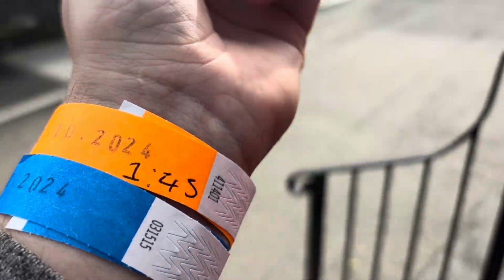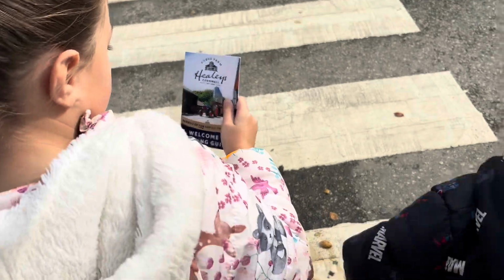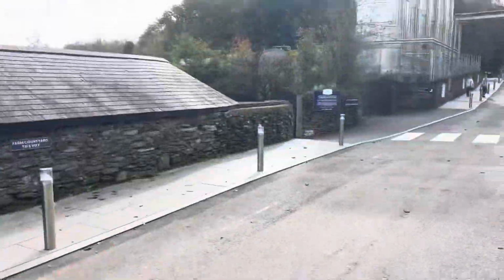And then the orange one is approved for our tractor ride. And the kiddos have obviously just got an orange one because they're not grown up.